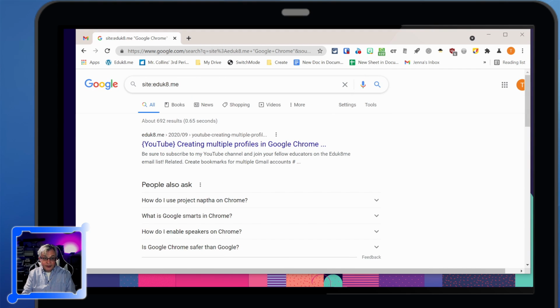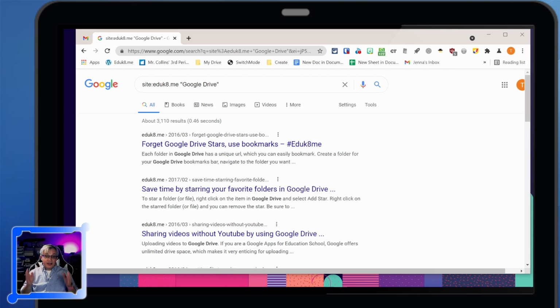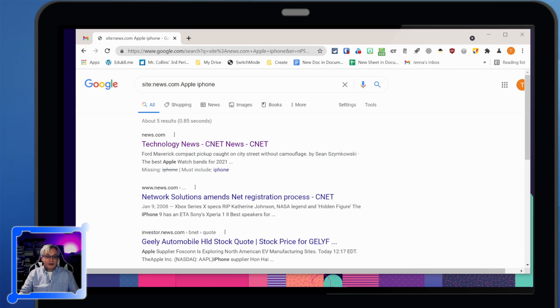And I could change this to be Google Drive, and it's only going to show me search results that have Google Drive in them. This works really well when you're on a website and the search doesn't work that good, or well, I will switch over to Google and type site: and then the domain name of the site. And that's what this part right here is, the domain name. If I wanted to search CNET News, because I know news.com is CNET News, I can search that website.